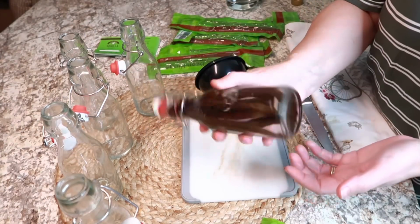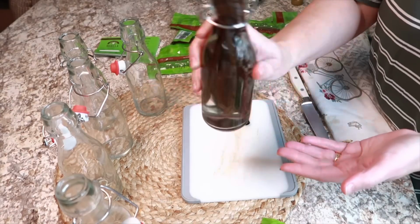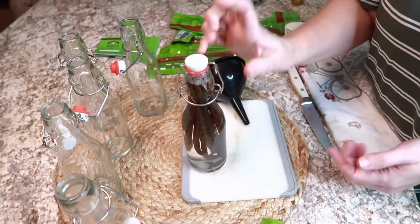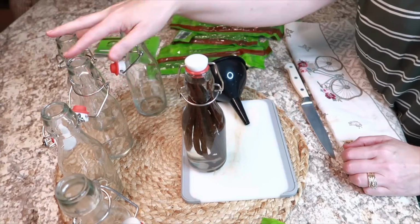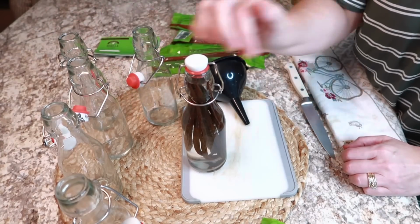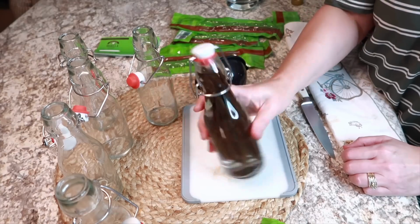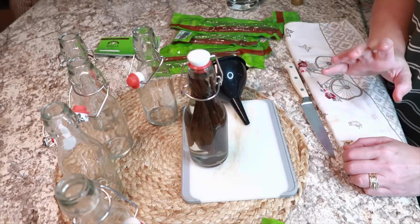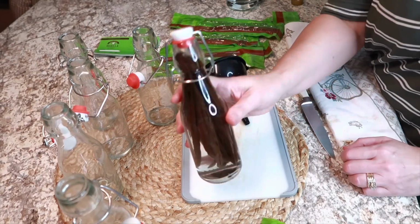Okay, now you need to shake the bottle just to help it out. You need to do this once or twice a week to help it develop. If you're making a big batch like this, like I'm making all of these for Christmas, I'm going to put these somewhere in my pantry where I can see them, and it will remind me to shake them once or twice a week. And then your extract should be ready in as little as 6 months.